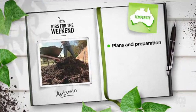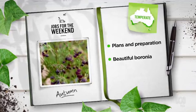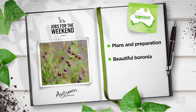In warm temperate areas, winter is planting time for bare root fruits and ornamentals. So get your soils prepped by digging through lashings of aged composts and manures. There's nothing sweeter than the winter scent of Boronia megastigma, so give one a go at your place. These fast-growing natives do well in pots in protected, partly shaded spots.